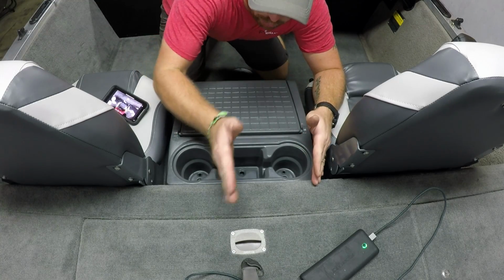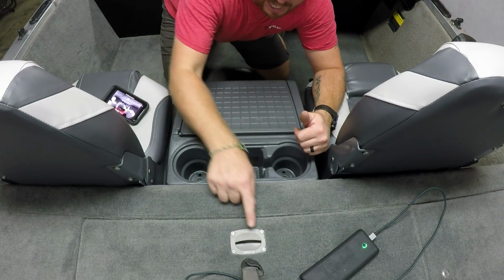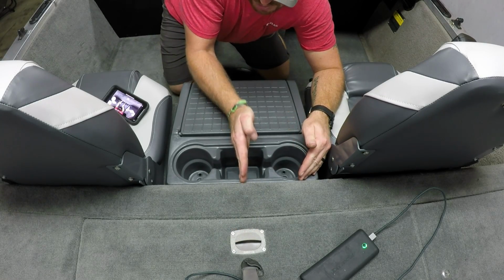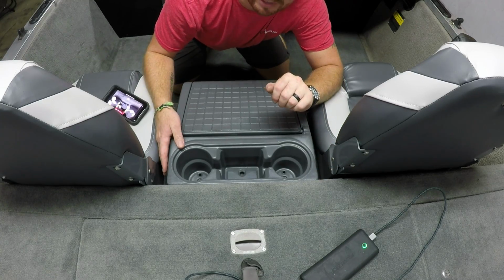So I moved you to the back of the boat to show you exactly what I'm doing to install this and to make sure that it's on the center of the boat. I know that the handle to this lid for the live well is dead center of the boat. So what I'm doing is making sure that the center of this is lined up with the center of that, and that's where I'm gonna go ahead and bolt this thing down.